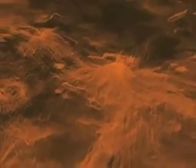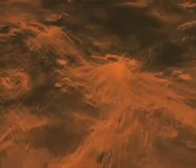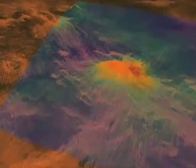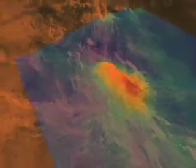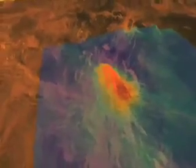Relatively young lava flows within the last 3 million years have been identified by their emissions of infrared radiation. These observations suggest Venus is still capable of volcanic eruptions. Venus Express has been in orbit around the planet since April 2006.